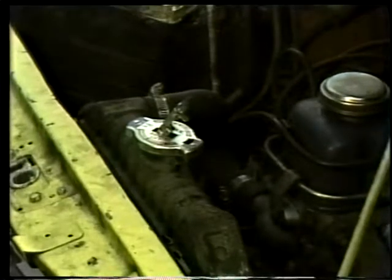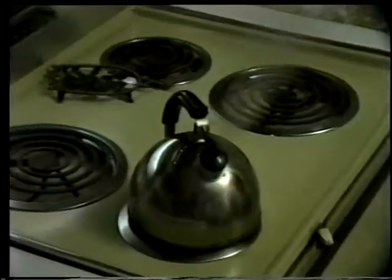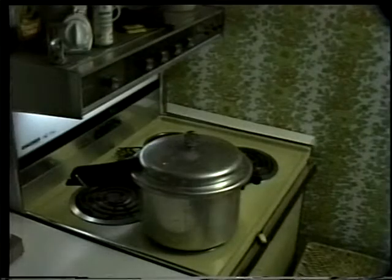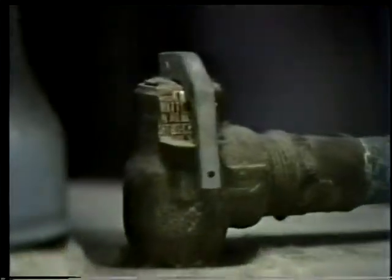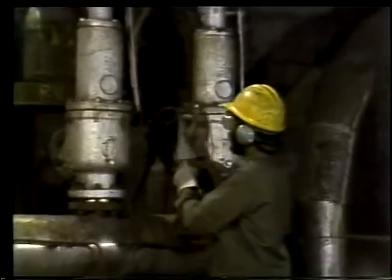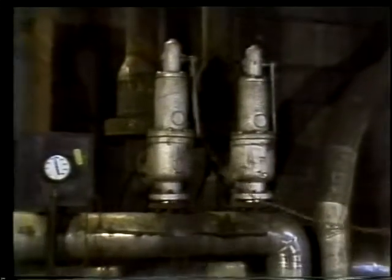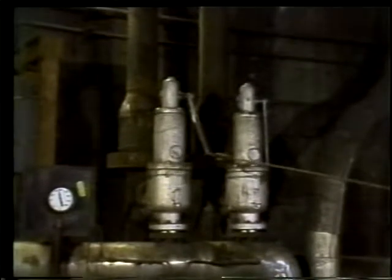Excessive pressure in a car's cooling system is released through the radiator cap. In the home, similar devices relieve excess pressure from the kettle, the pressure cooker, and the water heater. On equipment like this high-pressure steam line, pressure relief devices are even more critical. Without them, pressure buildups could damage the system, even rupture it.